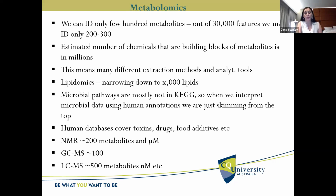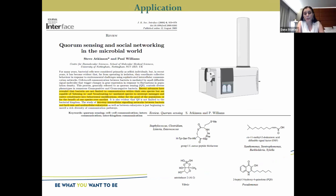And again, different methods will give you a different number of metabolites and a different concentration range. One example of the usefulness of these methodologies is this paper. It's a review paper, reviewing quorum sensing things we got from looking into bacterial metabolites. And what this tells you is that they're not only communicating with their own species, but they are capable of listening and broadcasting signals to unrelated species.